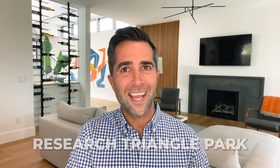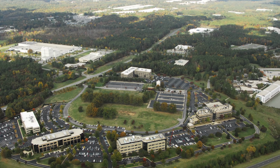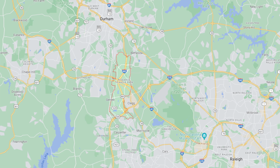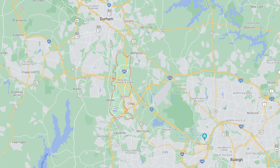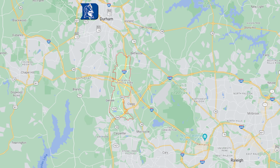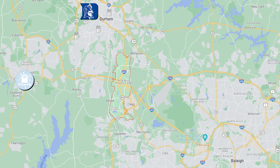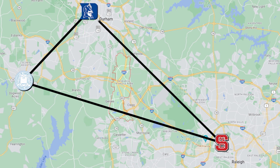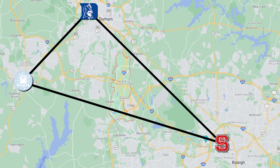So let's start with an anchor term, and one that's pretty well known outside of this area. RTP. RTP stands for Research Triangle Park, and it refers to the 7,000 acre business park that drives the region's economy. RTP is located smack dab in the middle of three of the state's most prestigious Tier 1 research universities, Duke in Durham, UNC Chapel Hill, and NC State in Raleigh. And if you were to draw an imaginary line between them, you'd get the triangle shape that RTP derives its name from.